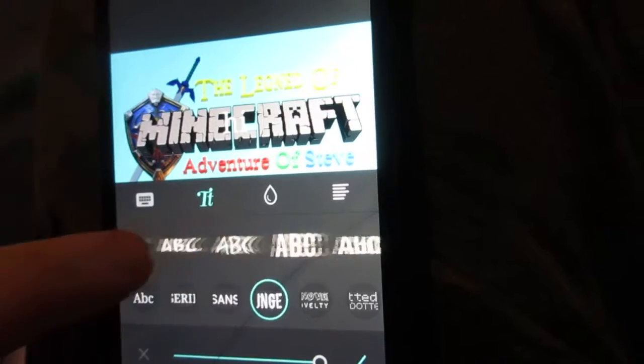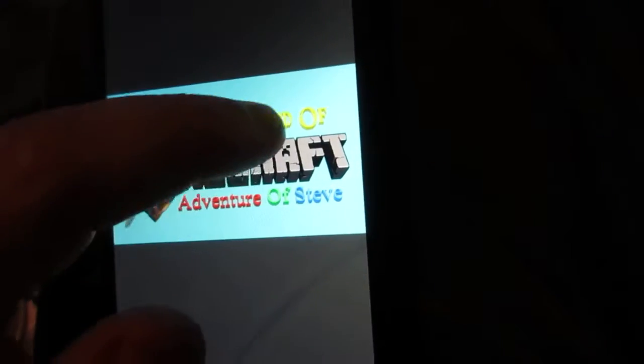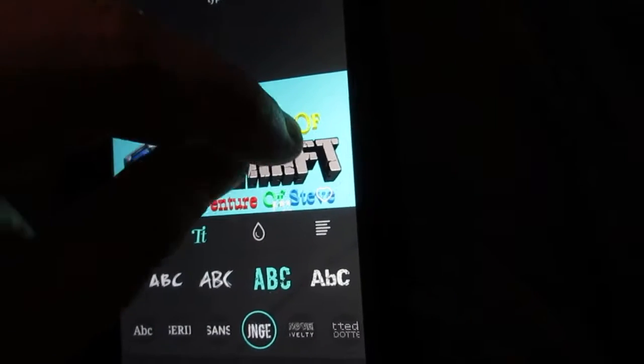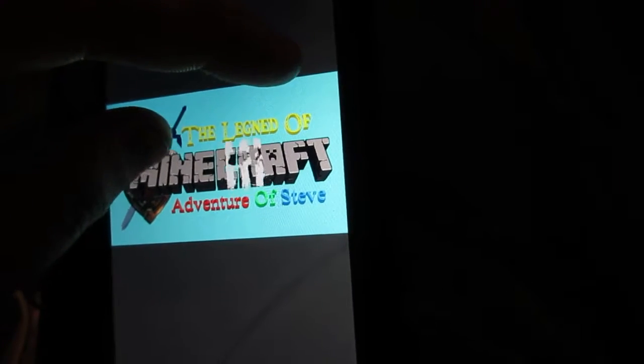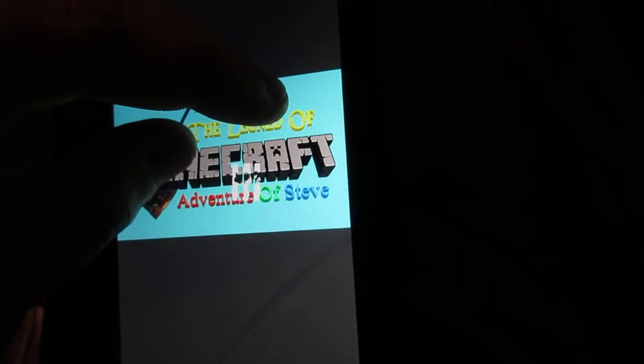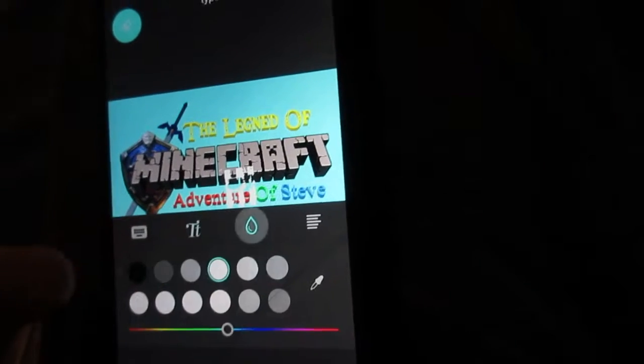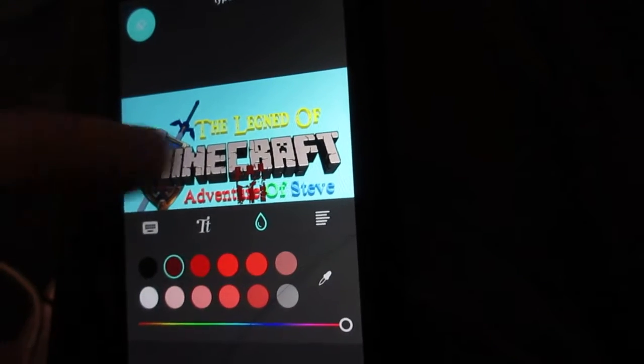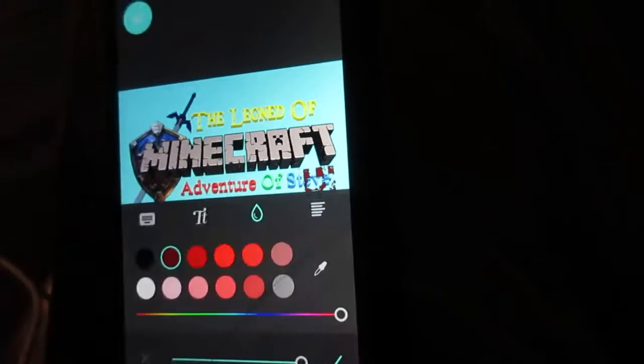I use mostly this one, and I can drag it around the screen, I can enlarge it, hi, change the color, making it red, darker red, super dark red. So that's how I've been editing most of my thumbnails, which is actually really fun.